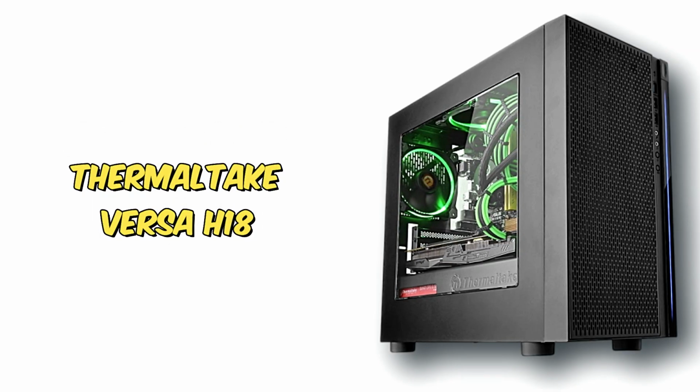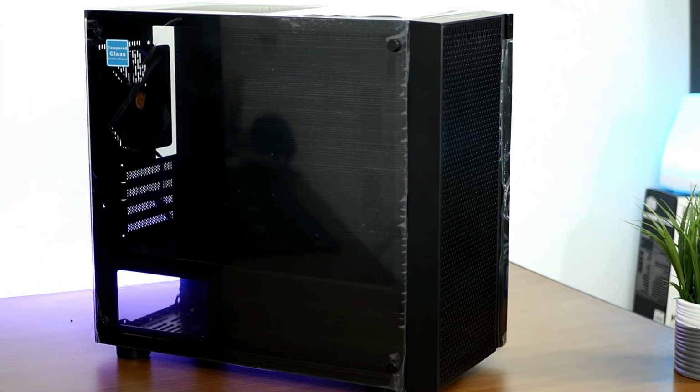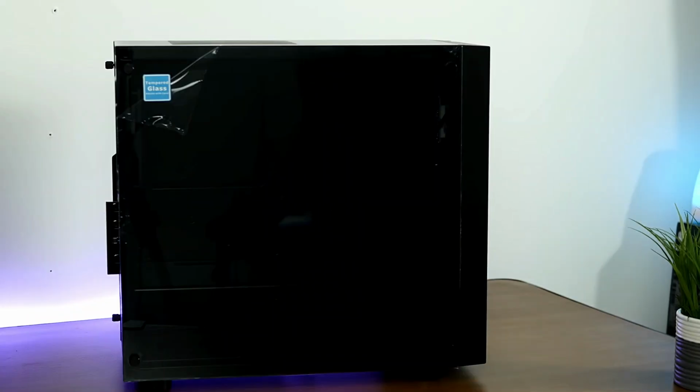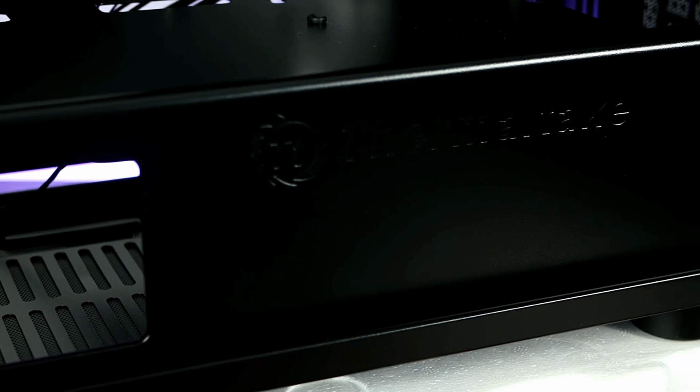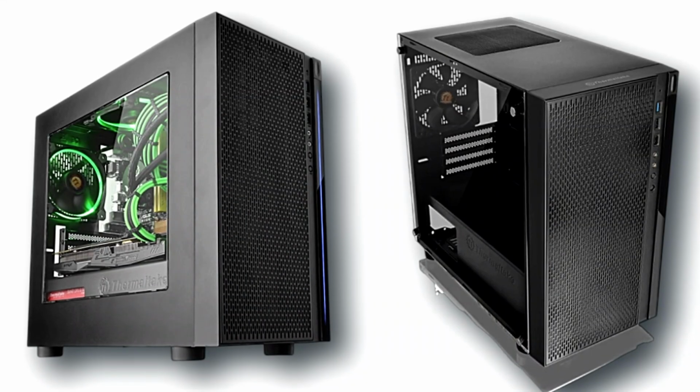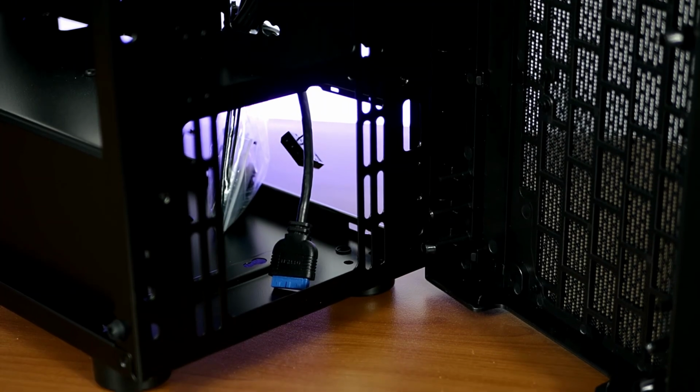Thermaltake Versa H18. Looking for a sleek and efficient PC case for your gaming rig? Look no further than the Thermaltake Versa H18. This tempered glass beauty is not just about looks, it's designed to enhance your gaming experience. With ample room for high-end components, cable management is a breeze, keeping your build tidy and improving airflow.